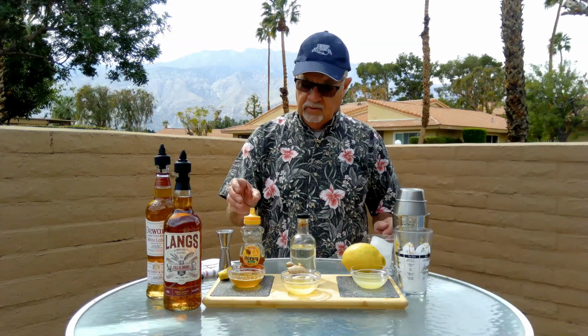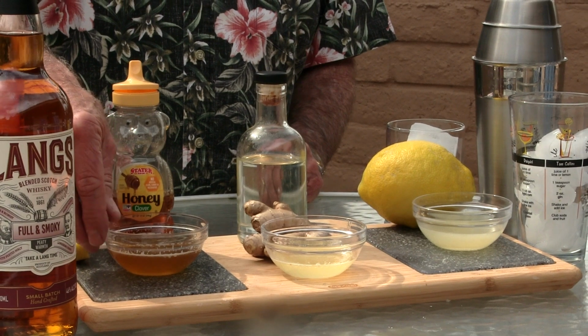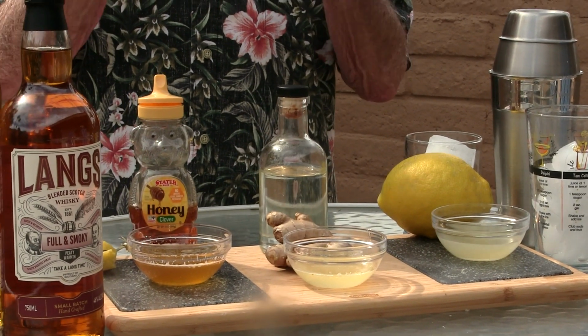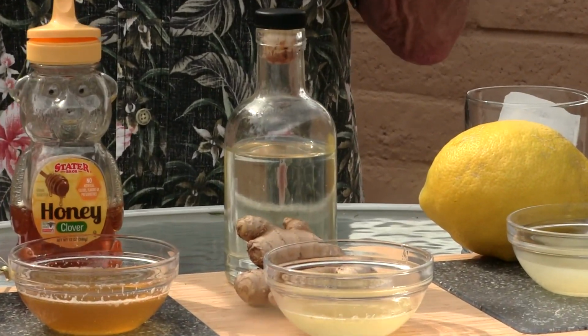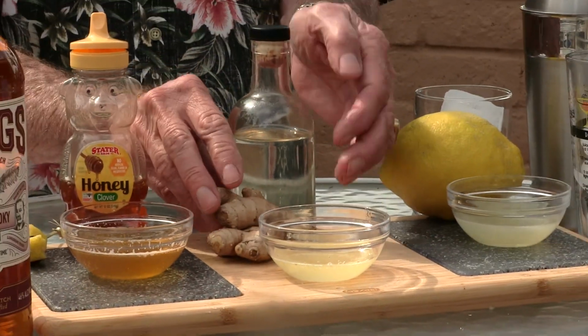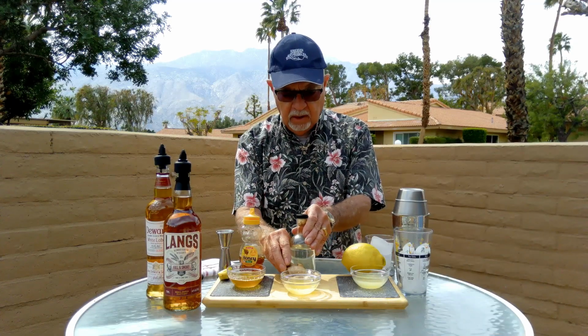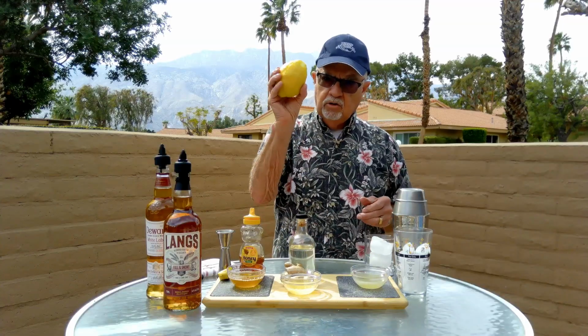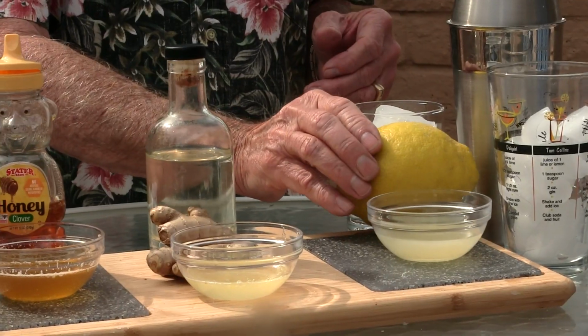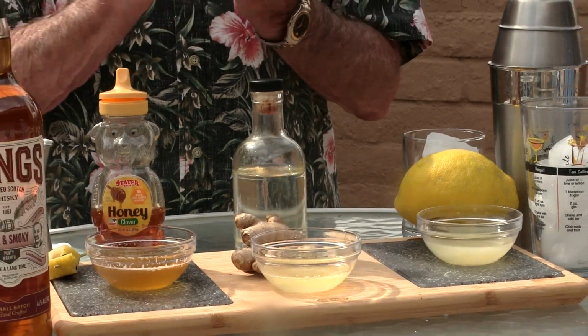So our ingredients is honey. You got to dilute the honey with a little bit of water, otherwise it'll just clog up and stick to the ice and won't work. We use ginger. Use some fresh ginger that we just muddled, added a little simple syrup to it, and then we use juice of a lemon, and there's about an ounce here of each one. Now let's get busy making our drink.